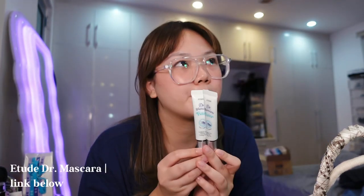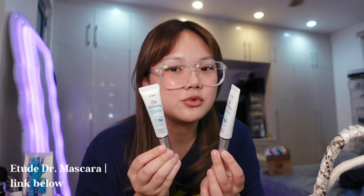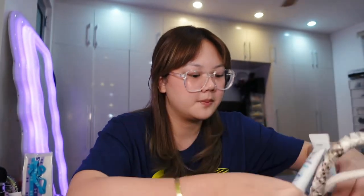Tapos, you guys know I've been talking about this. This is the Dr. Mascara Fixer. Para siyang eyelash primer. Pero sometimes I use it as is lang and I don't put a mascara anymore. So, parang siyang clear na mascara. It has small hair fiber so it makes my lashes look longer. And hindi ko alam if madaling hanapin ng Etude sa States. Feeling ko hindi. So, I got one each then for them.